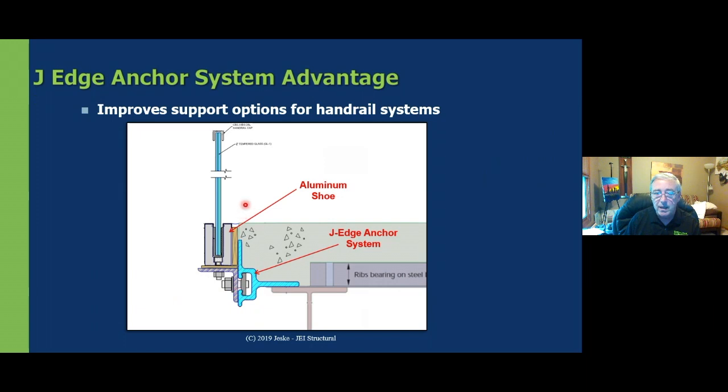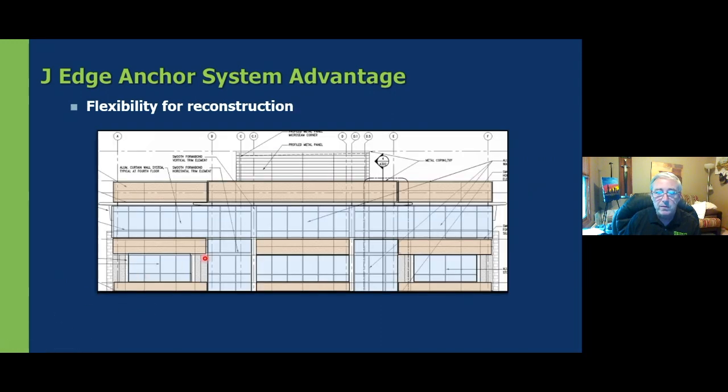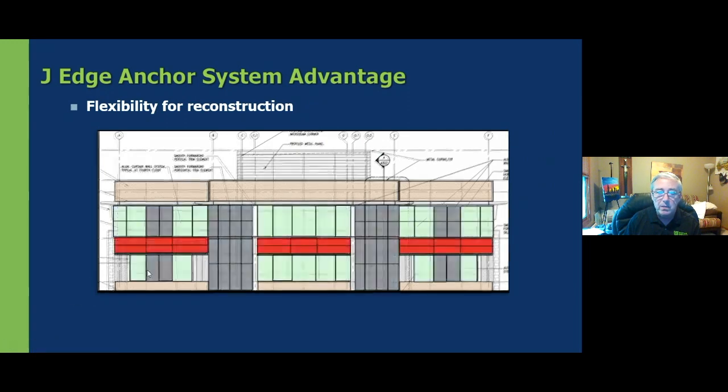Another advantage is in the area of handrail systems, allowing for easier attachment into the handrail systems. One of the major advantages to J-edge anchor systems may be in the future for reuse whenever you have a cassette type system with a toggle so that glazing can be taken out and reinstalled, combined with J-edge anchor system that has an adjustable bolt system on it. You may be able to have facades that are originally looking like this and then be able to reuse a lot of it to make a facade and transform it into something in the future like that.